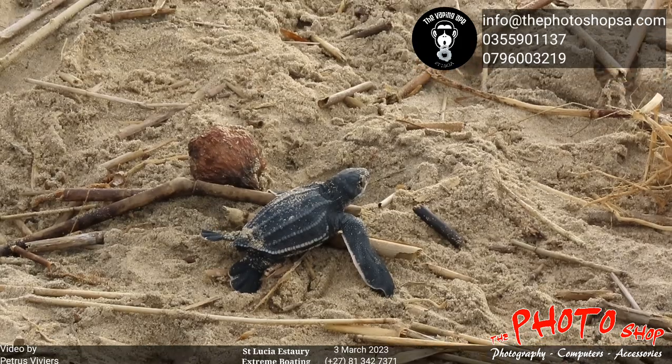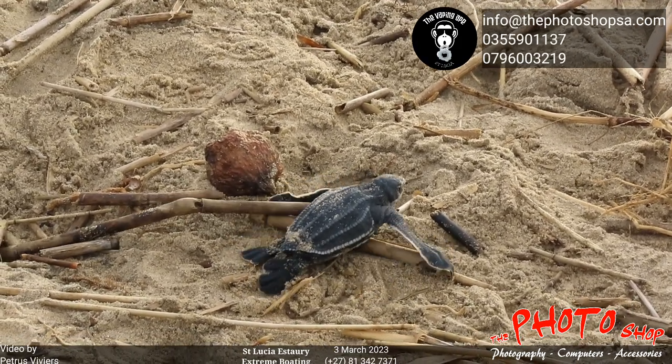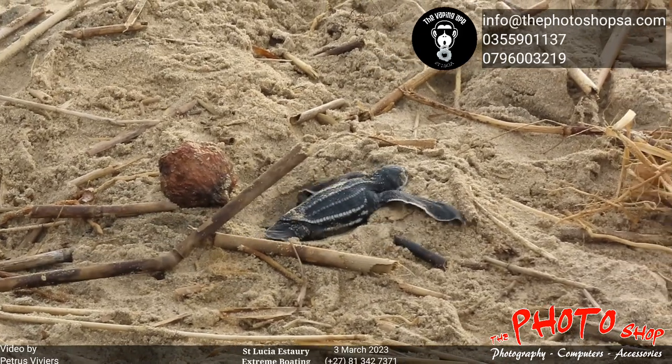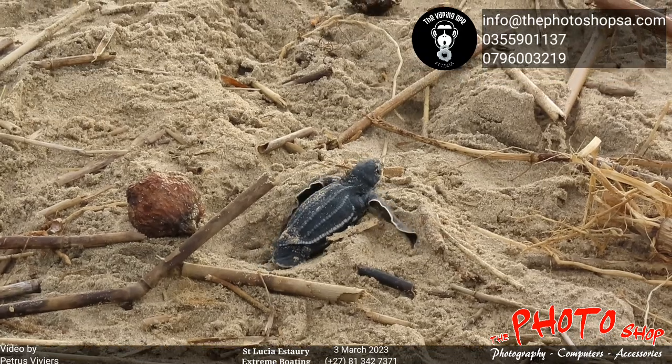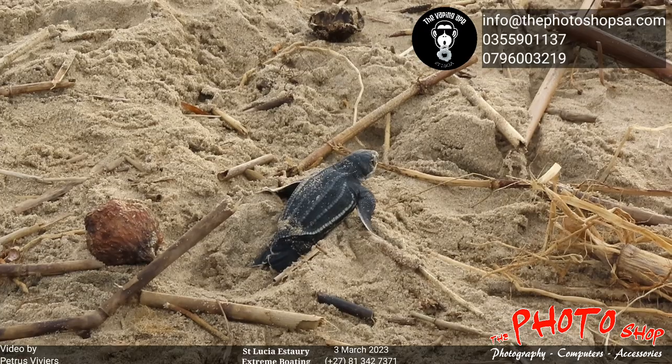Look how much they must struggle. Look at him gulping the air. Leatherback turtles, baby leatherback turtles, right here at St Lucia Estuary Beach, right opposite the boardwalk.